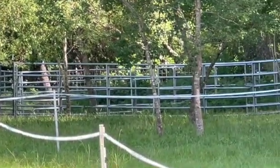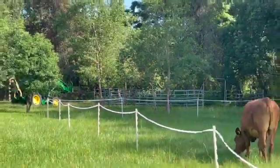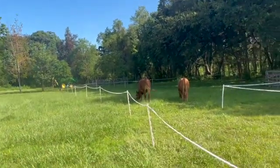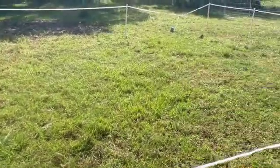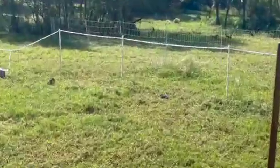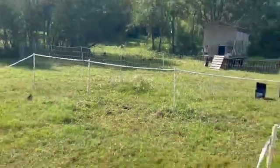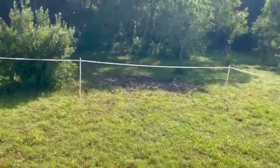Okay, got the corral set over there. Still got to move some poly tape around. These guys are enjoying it. You know what? They're really good lawnmowers. Look at this section. Nothing needs to be done here. That tall grass right there, that's got ants in it. Red ants. There's a nest in there, a big nest. And they avoided that. Clever steers.